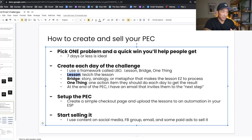You're gonna teach the lesson in the first part of each day of the challenge, and then you're gonna bridge it to something the person understands, right? Most people will stop here. They think that you just have to teach and that's it. We need to make sure that the person understands the lesson. It's hard to understand new concepts without comparing them to something they already understand. So that's where the bridge comes in. You're gonna use a story, analogy, or a metaphor that makes the lesson easy to process.